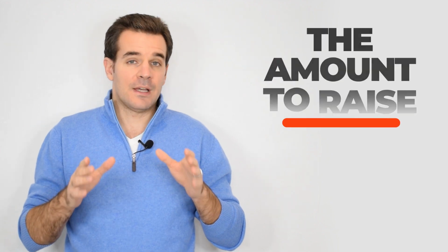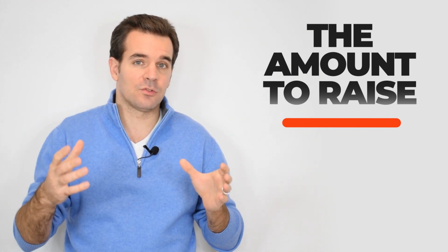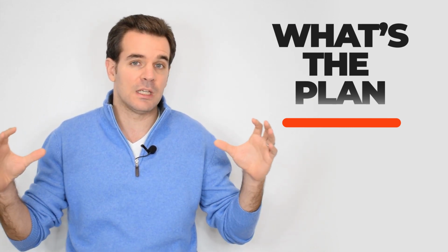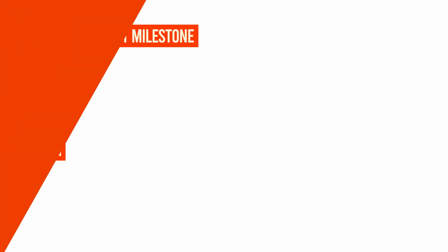So figuring out the amount to raise is absolutely necessary because that is, in essence, the amount that is going to give an understanding to the investor on how you're thinking about things, where you're planning on deploying the capital, and so forth. So really the different areas that you need to take into consideration when you're thinking about the amount are the following: reaching the next milestone, the runway, hiring, comps, and a cushion.